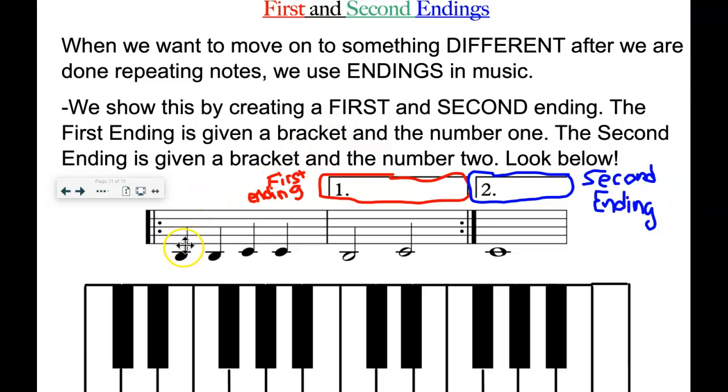You would play these notes here, then you would come to here. Then again, that repeat sign says go back, play this. But wait, now this guy is saying, I don't want you to play this measure. I want you to skip and go to the second ending. Aha! That changes things a little, doesn't it?